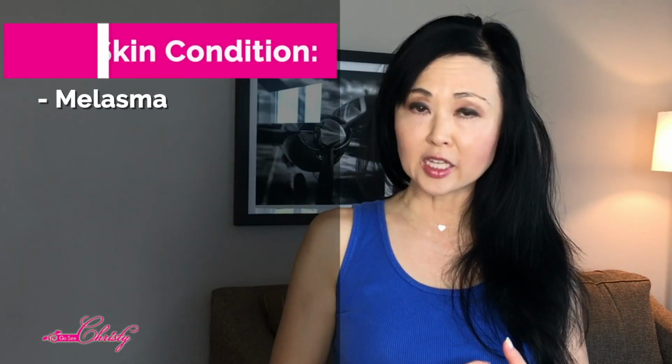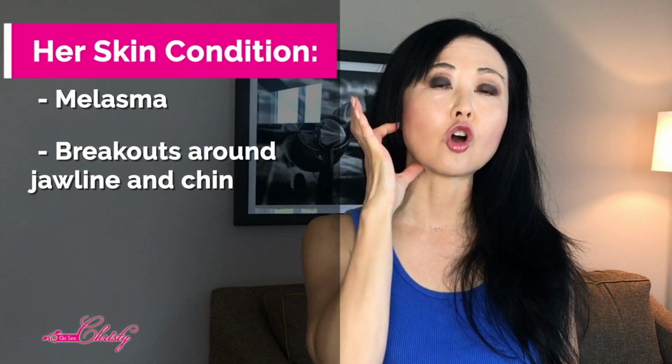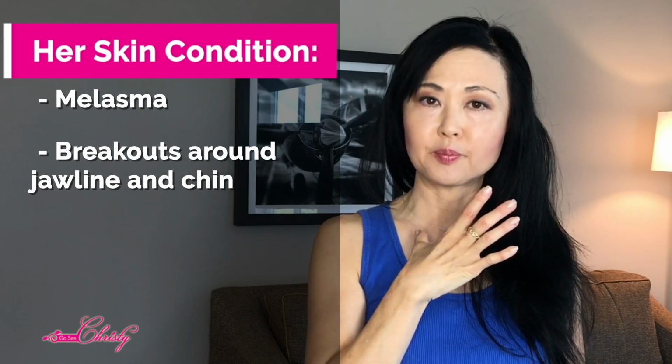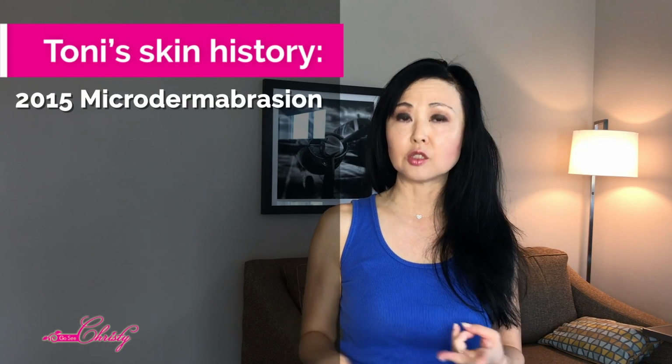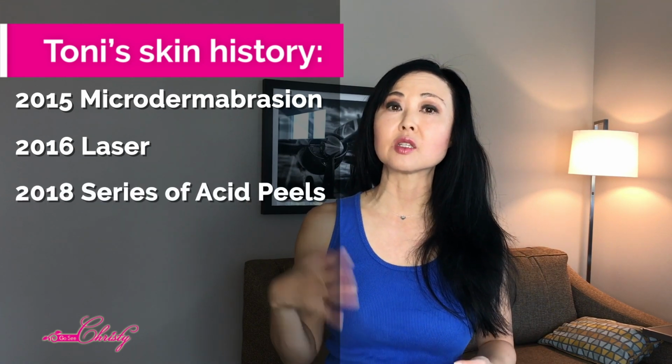So when she came for the consultation, what she was struggling with was the melasma as well as some breakouts along her jawline and her chin area. She also had some congestion along her cheeks. When we did the consultation and I wanted to understand her skin's history, in 2015 she did microdermabrasion. In 2016 she did laser, and then in 2018 she did a series of acid peels to help with the melasma. She was really frustrated because in some of those she did see some improvement, but after a while, it slowly started coming back.